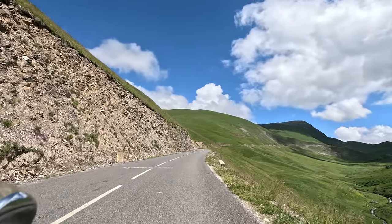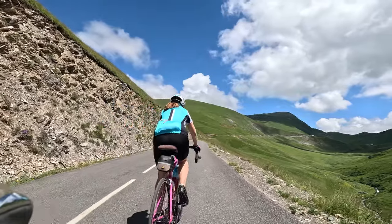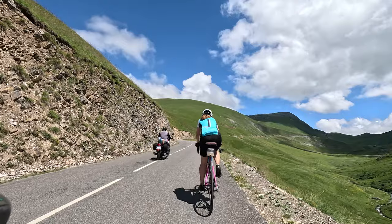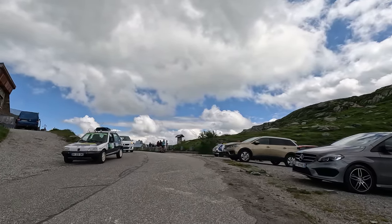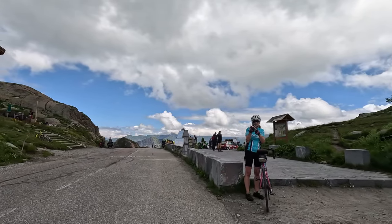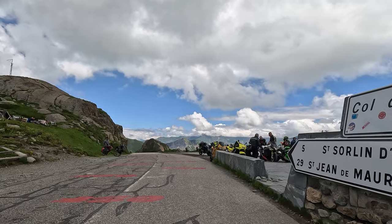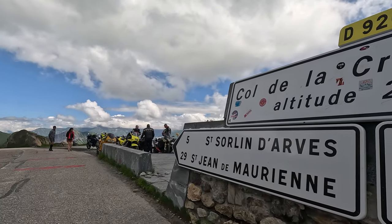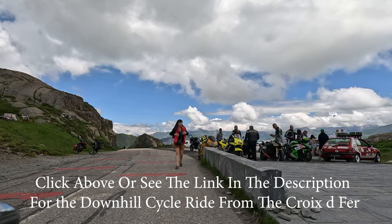And it was along here, yep, it was along here where we watched the Tour de France. And just about reaching the summit of the Coq Affair. Saint Jean de Maurienne down in the valley. Wow. And there it is. Coq Affair. 2,067 meters. That equates to 6,783 feet. Just under 7,000 feet up.